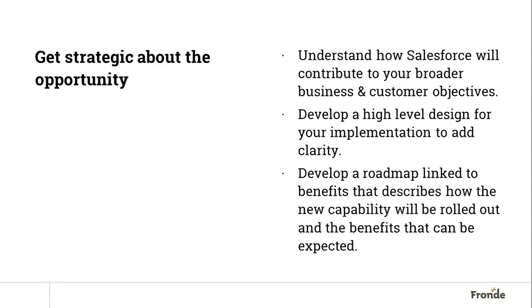Now, this design should consider best practices and innovations across your industry and other industries, Salesforce.com innovations and insights from your voice of the customer, and then link this functionality back to the strategic objectives. It should also map the people, process, and technology components that will deliver the overall solution for you.